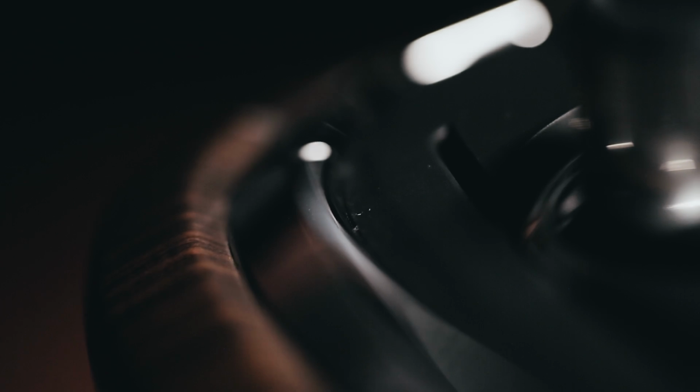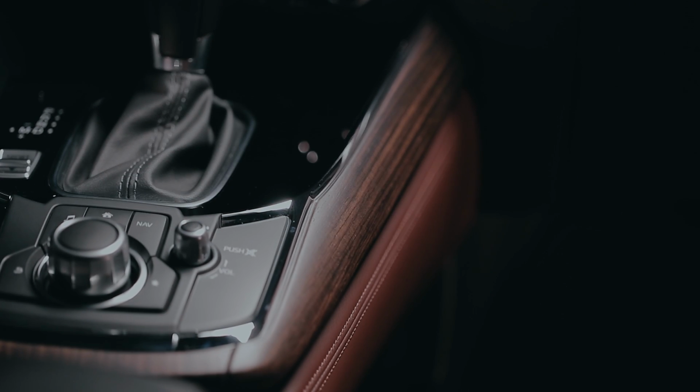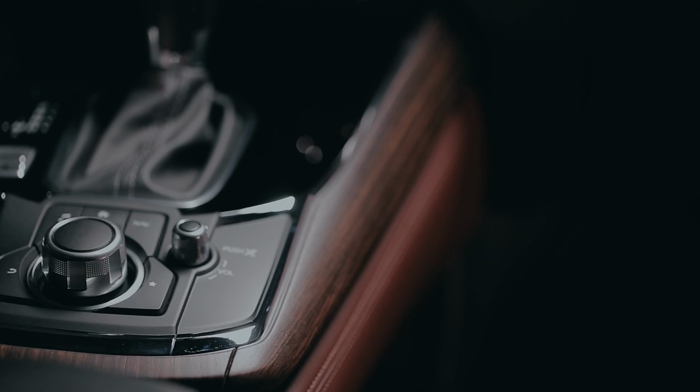Rosewood has a wonderful history in Japan. We carefully selected our supplier who we work with, which is Fujigen. They have a long history of making beautiful instruments out of wood. And then here we have that same wood from those same craftsmen in our interior.